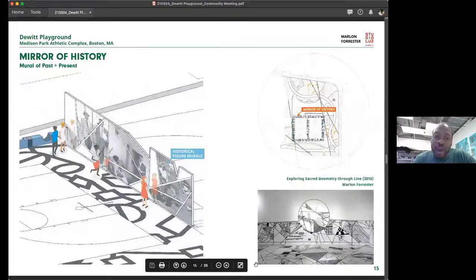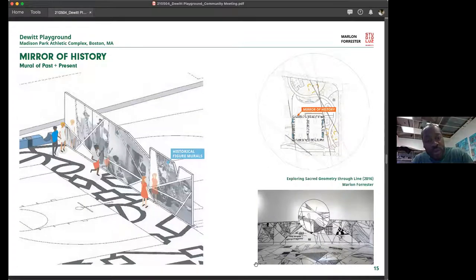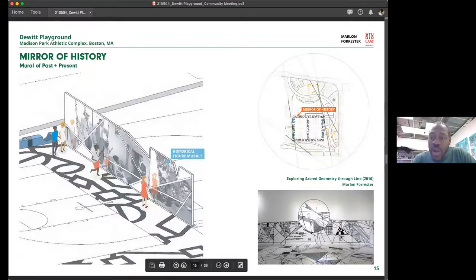And here are the architectural renderings. These are just so beautifully illustrated. We can see images of past residents of Melina Cass or Martin Luther King, all those kinds of historical figures, embedded in the wall that young people are playing and climbing on. In the lower right-hand corner, you see Exploring Sacred Geometry.